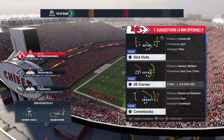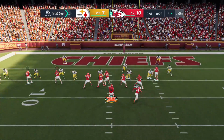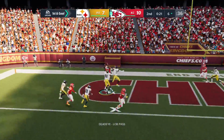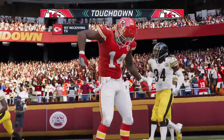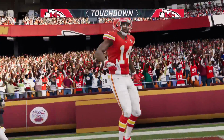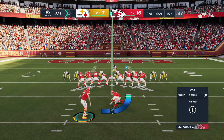The Chiefs now going to use the first of their timeouts as they'll stop the clock with 24 seconds to go in this first half. And that is caught. Touchdown, Kansas City. Sammy Watkins there to make the grab. And the Chiefs add on to their lead.